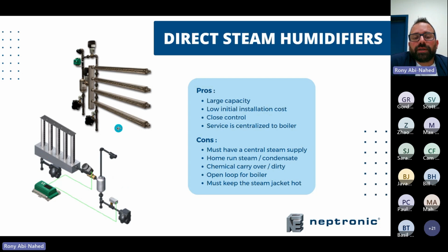Or you can use the jacketed tube. So jacketed tubes, you have the grid, and then you have another layer of stainless steel tubes, which they are running steam to insulate the steam. So you kind of keeping your steam warm with extra steam so you don't condense. The downside of this technology is it's not very energy efficient because you are using a lot of steam to heat the steam.